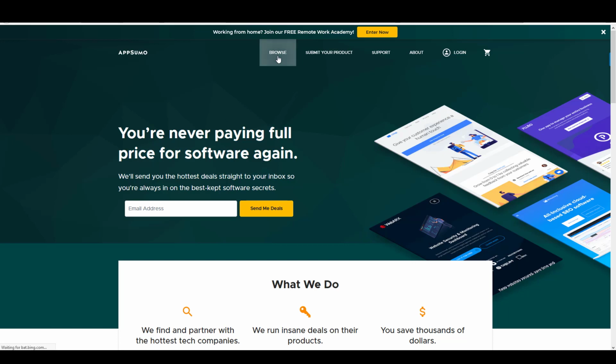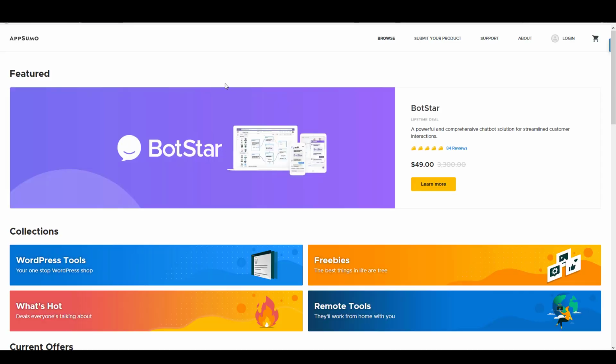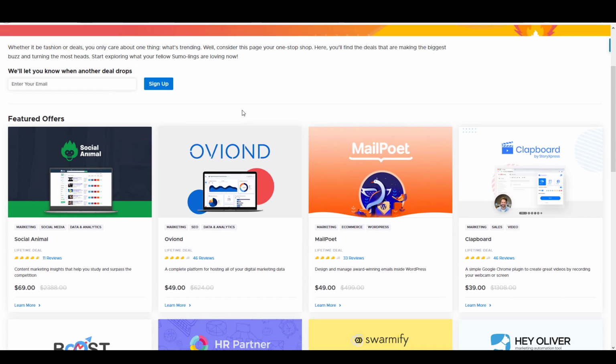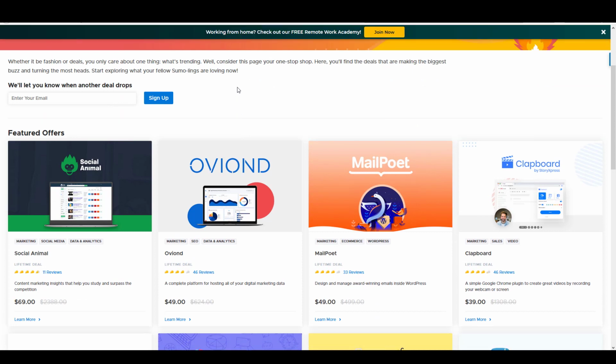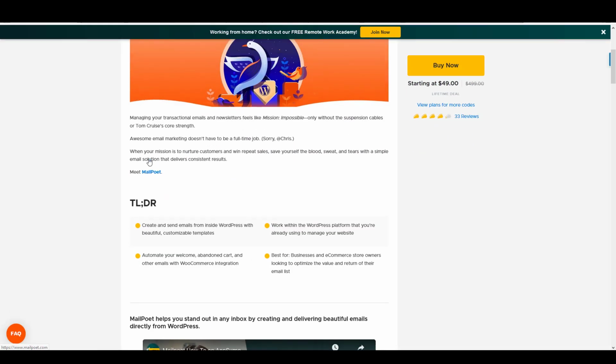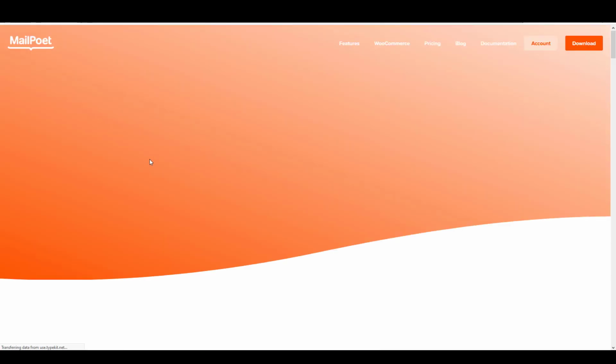So I'm just going to demonstrate how you can do this really quickly. So let's go to Browse, and then we can go to What's Hot. And if you open these things, this is, I've heard of this one quite a few times, MailPoet, so I'm going to open that one. And if you go to the product page, then they have a link back to the actual website.